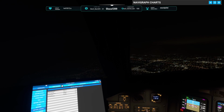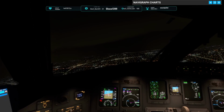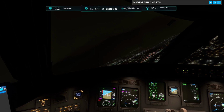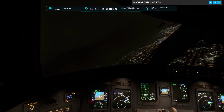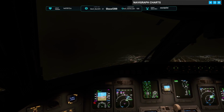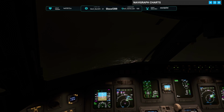13 and 9, fly heading 130, intercept the runway 16 left localizer. Heading 130, intercept the 16 left localizer, United 1399. 12 miles to Douglas, maintain 3,000 until established on the localizer, cleared ILS runway 16 left approach. Maintain 3,000 until established, cleared ILS 16 left approach, United 1399. At Douglas, connect tower 119.9. At Douglas, over to tower 119.9, United 1399.